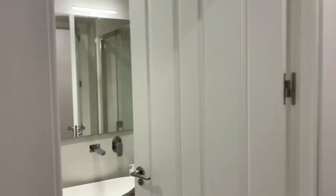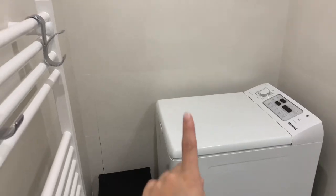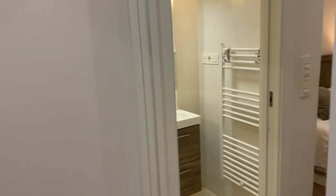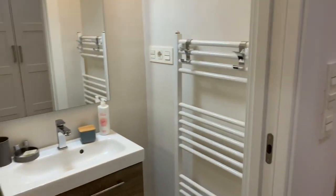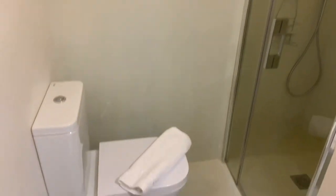All right, so now here's the bathroom. We have two bathrooms. Here's the laundry. This is a small bathroom, and then there's the shower right there. And here there's the second bathroom, and it's really nice. Everything is like modern. And if you go in here, there's the shower. And up here, the ceiling is like in an Arabic style with the holes in it.